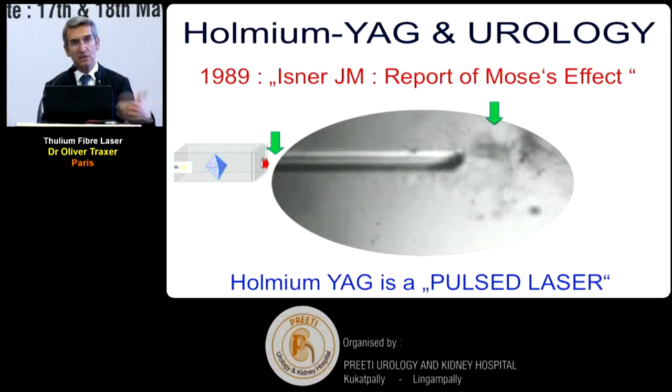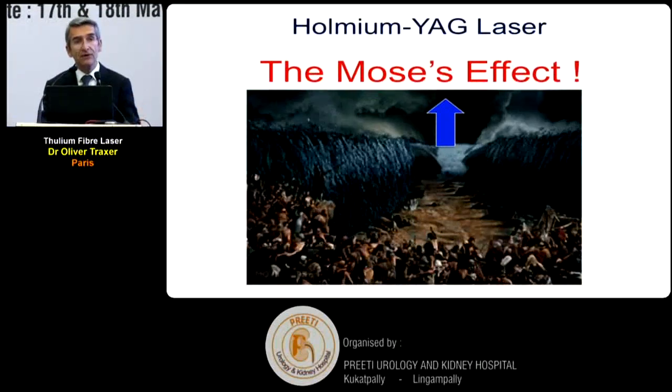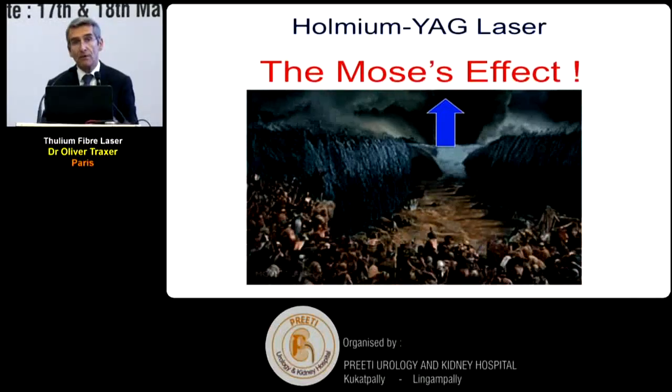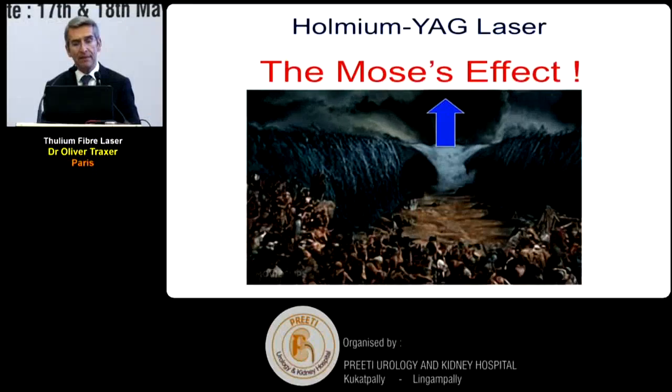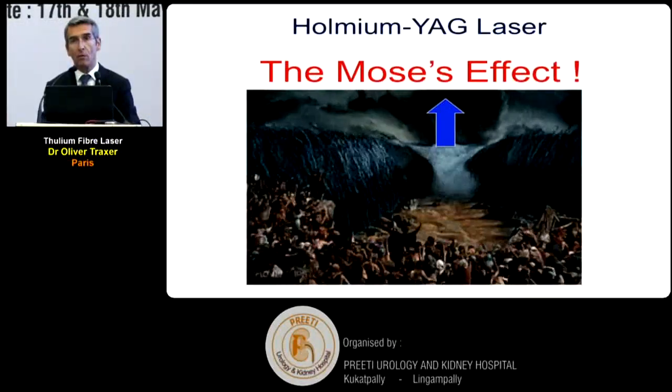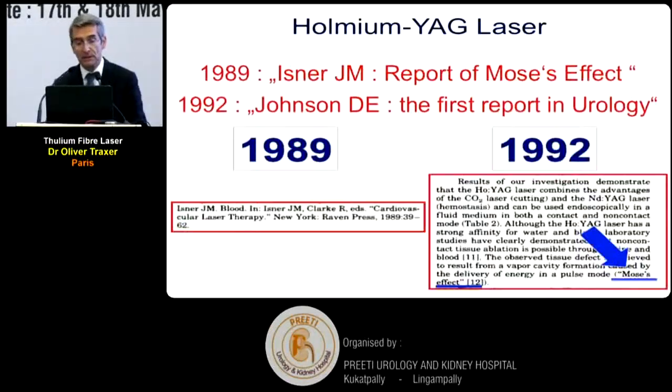So again, it's something not really new. The Moses effect, what does it mean? It comes from Moses. You know what Moses did. He opened the sea, and then the people were able to go from one side to the other side. So that's why we call it the Moses effect.